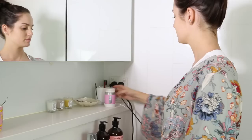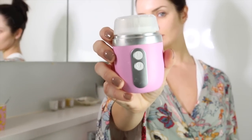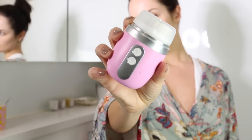I love it so much because it's so compact. I took it with me to Peru. It had a USB charger so I could just plug it into my computer to charge on the go, and the charge lasts ages as well. I didn't have to charge it at all on my 2-week trip. I can chuck it in my overnight bag, in my gym bag. I can take it with me wherever I go, or it can live in my bathroom.